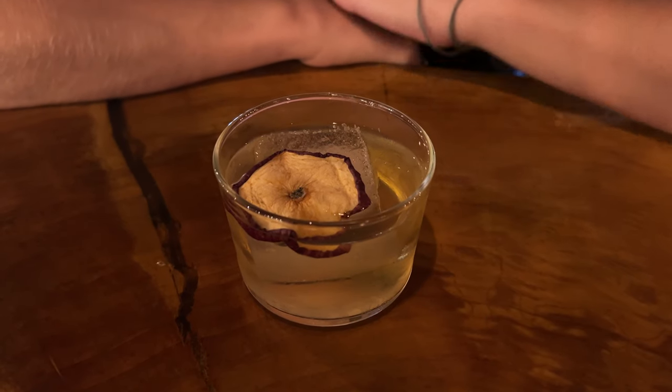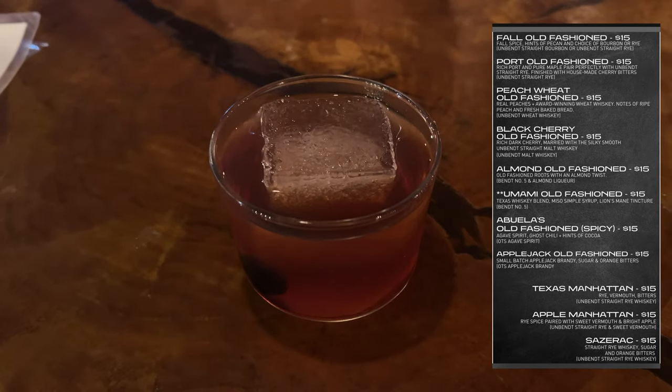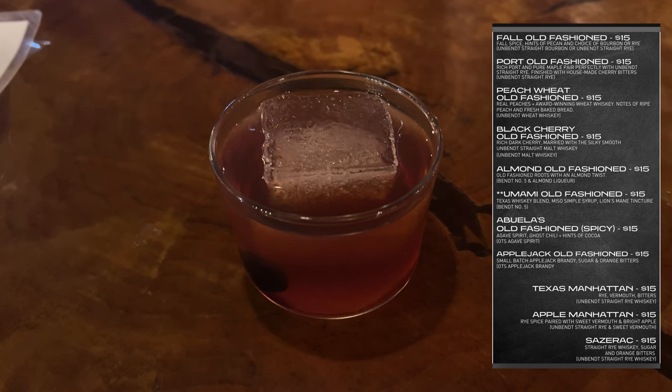Super apple-y, but not overly sweet. It's like perfect. Like a little tart, kind of that whiskey tang and tartness. A little bit sweet. That's a good guess. What did you get? The Applejack Old Fashioned. All right, I got the Black Cherry Old Fashioned, which the bartender commended me on my choice.